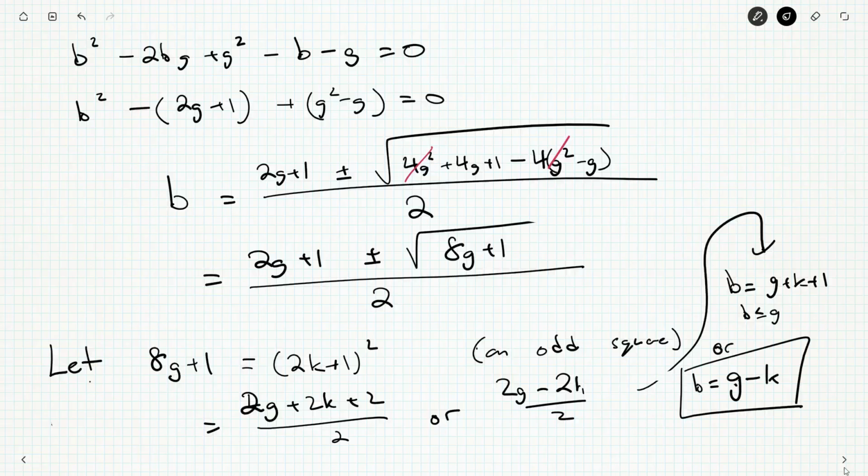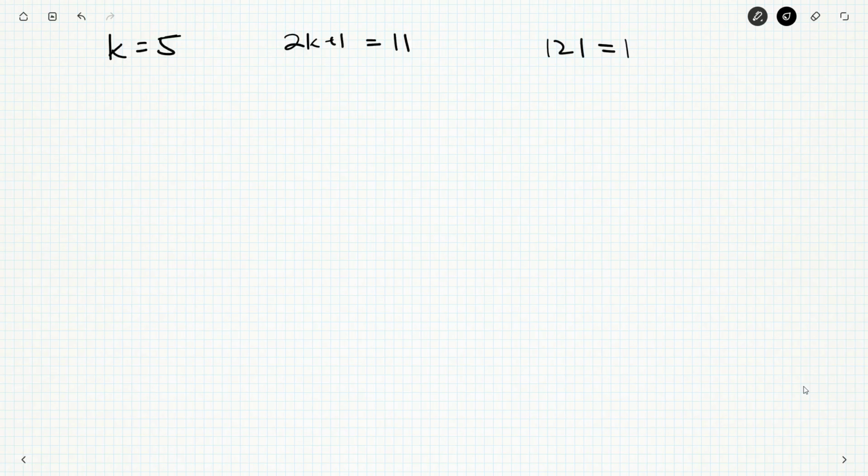Alright, so let's see if this works out. So I want an odd square, so 8g plus 1 is an odd square. That's fine. What would be a good odd square? Let's try 5 squared. So k is 2. So 5 squared is 8g plus 1. So g is going to be, well, that's still too small. Let's try k is 5. So 2k plus 1 is 11. 121 is 1 plus 8g. G is 15. So b should be 10 in theory.